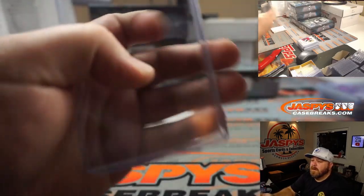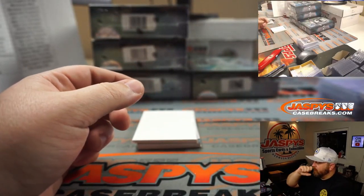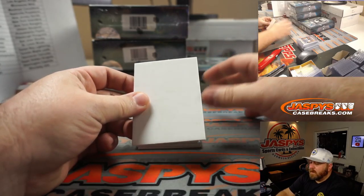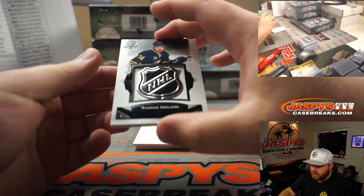So, Martin, if they already have a price kind of idea for it, you can go to Cardboard Connection. They'll typically have an MSRP that's expected for it.